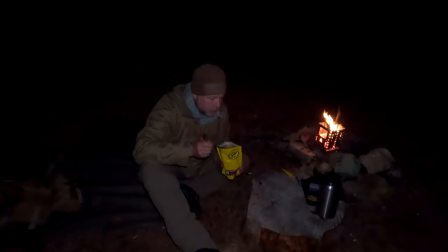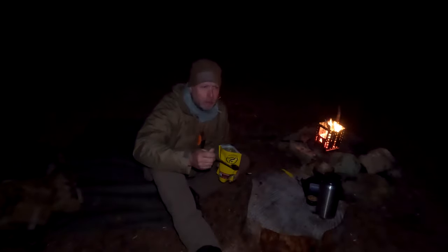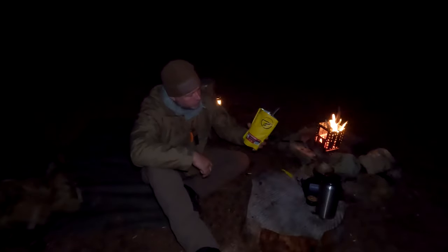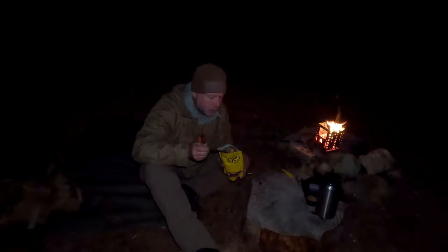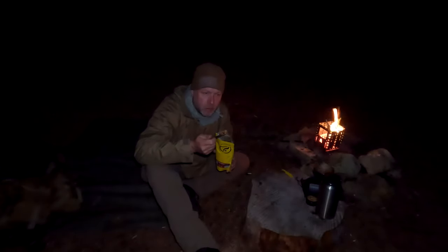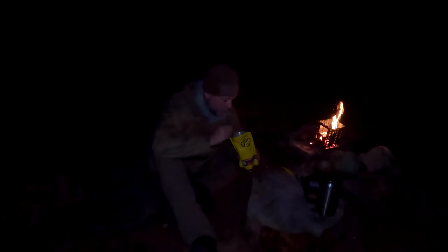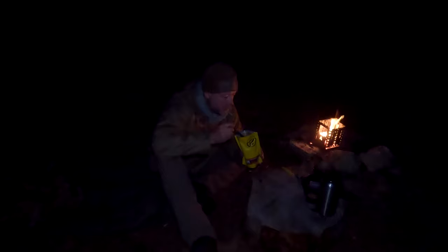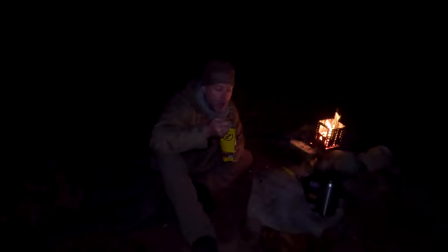Right, try this chili. Yeah, not bad. Them Firepot meals, some of them are a bit iffy, but the chili ones are good, the curry ones are good. Pasta bolognese is good. One of the better ones, I must admit. Tastes a lot nicer. But I'm gonna have this and then I'm gonna get my head down for the night.